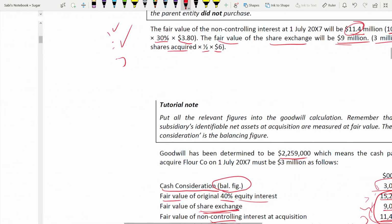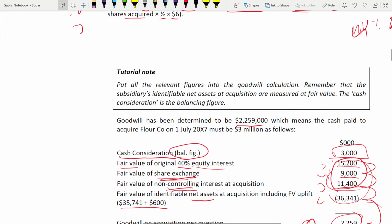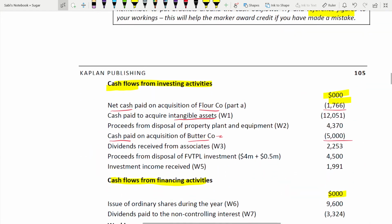So intangible asset straight away. If you see here, relating to intangible asset, what did they say? Cash paid to acquire. Most of the time, if it is disposal, then cash proceeds received from disposing. If it is cash paid to acquire intangible, how do you know that you are paying cash and all? There's a working to it. So straight away, just write this heading here, cash paid to acquire.